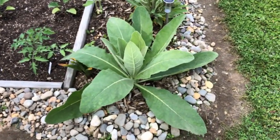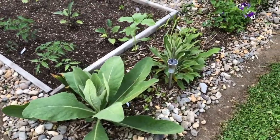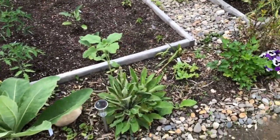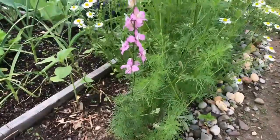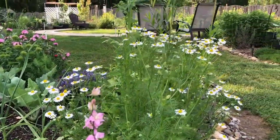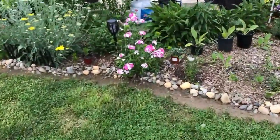I forget when I put that there. But that's really beautiful. And then I have foxglove and sunflower and zinnias. And there's some more parsley that I'll be harvesting. And this is larkspur with some more chamomile. And then this over here, another sweet William.